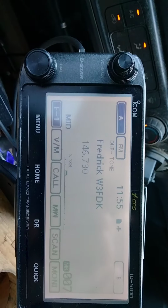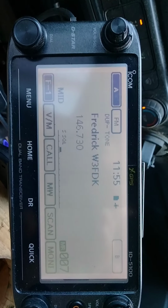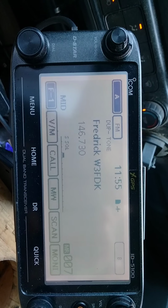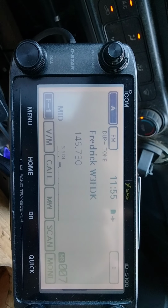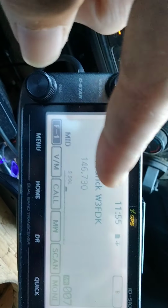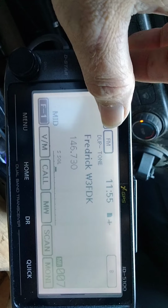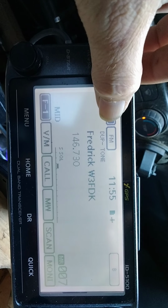you have one giant display for whatever channel you're on, and it cancels out the dual band receive, and it is a true dual band receive. So if you are on two stations, when you're on, now it's just single band receive. I apologize, I should have been a little more clear. So if we put it back on dual band receive, let's hold it down.